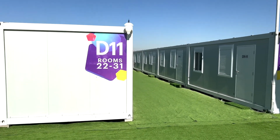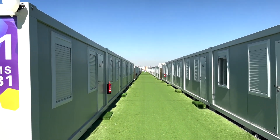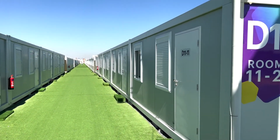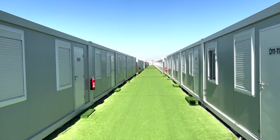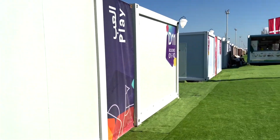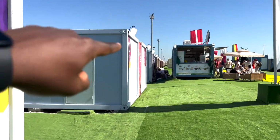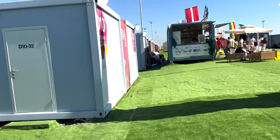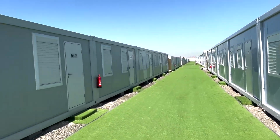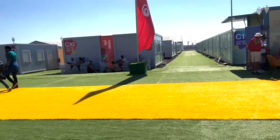So these are the rooms right here. They could extend all the way down there. Look at that. This looks like a storage though, to be honest. But one of these could have been ours. So we're gonna find out later on at 3:30. But that's what they look like. And look how far they go though. Like they go all the way to that way. This is ridiculous. This is called a fan village, whatever they call it.